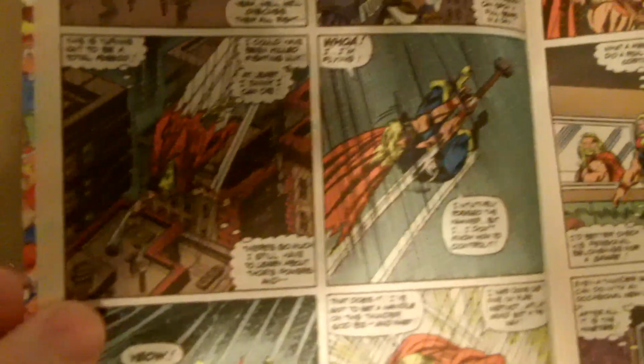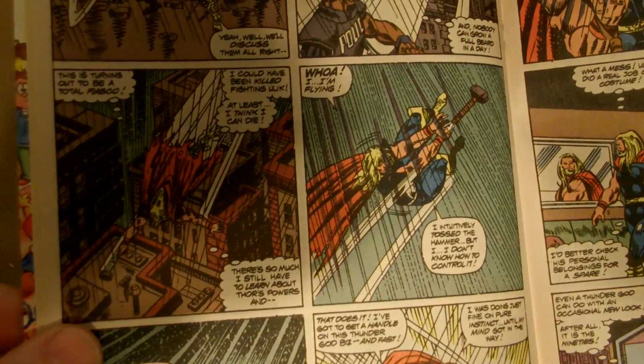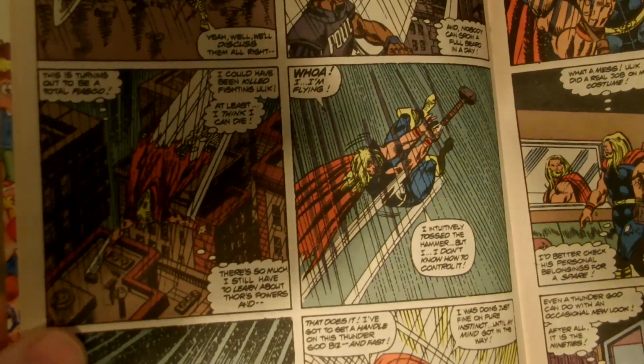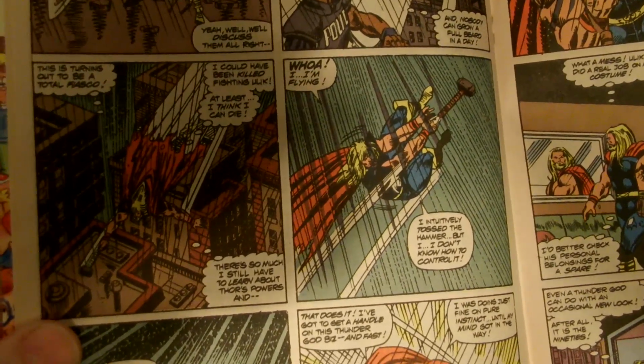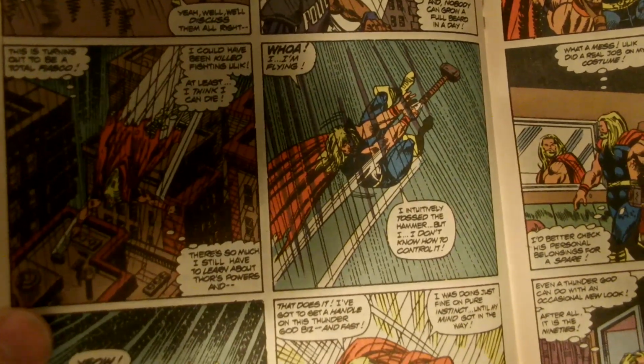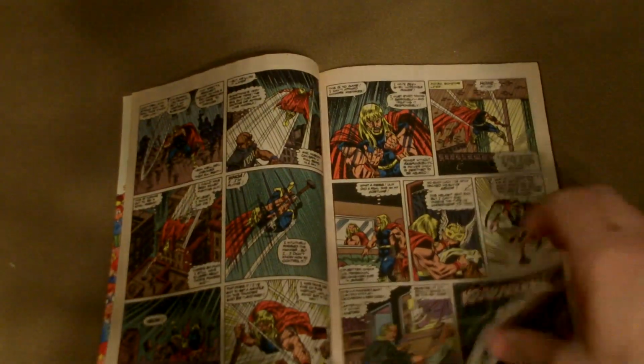So he's here, it says, let me make sure I get this in panel a little bit. It says, "This turns out to be a total fiasco. I could have been killed fighting Ulik. At least I think I can die. There's so much I still have to learn about Thor's powers, and whoa, I'm flying." I intuitively tossed the hammer, but I didn't know how to control it, and he crashes. This is just a phenomenal way to do the story.